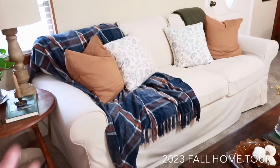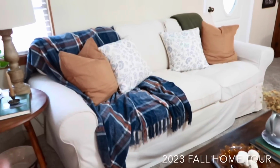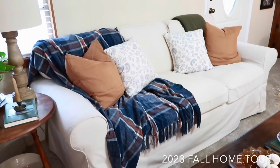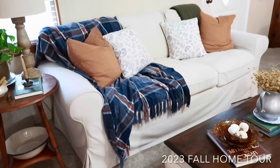And it recovers the whole couch, and I absolutely love that. And I love that you can take this completely off and wash it if you want to. So that's what sold me on the IKEA couch, and I do love it. We're still trying to get used to it because it is new.